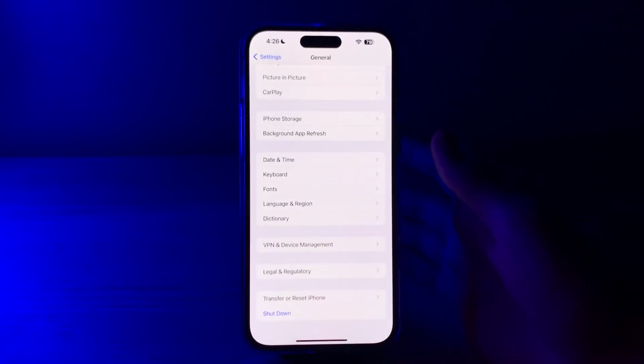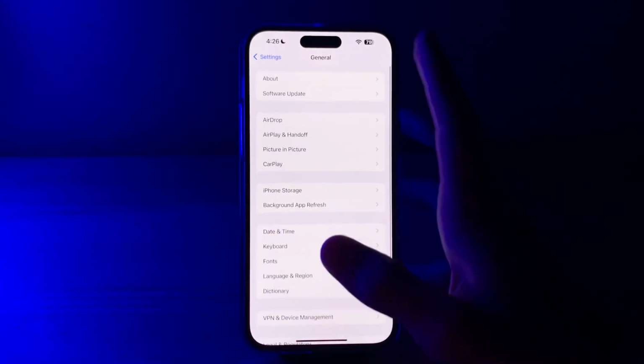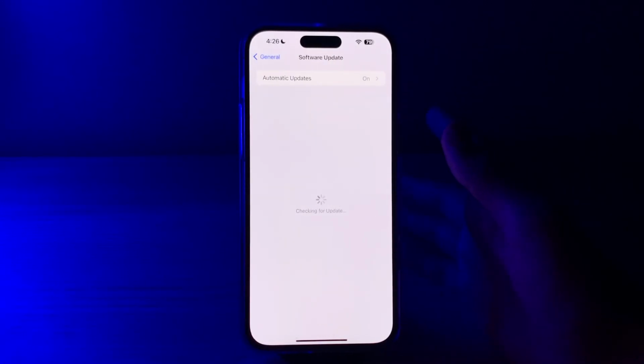After restarting, you have to update your iOS version. Ensure that your iPhone is running the latest version of iOS 17. Software updates may include bug fixes that address calling related issues. So you have to open Software Update and check if there is any available update for your iPhone. If there is, then simply update your iPhone to the latest version of iOS 17.